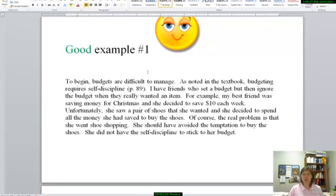To begin, budgets are difficult to manage. As noted in the textbook, budgeting requires self-discipline. Who says? The textbook says. This is where they say.